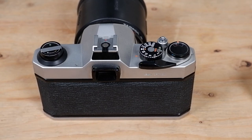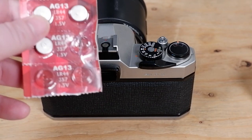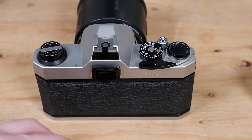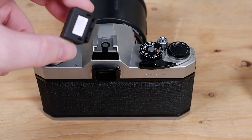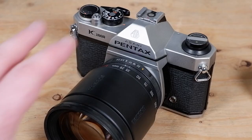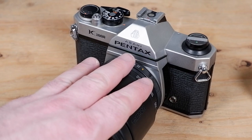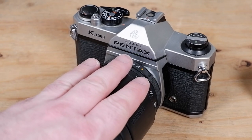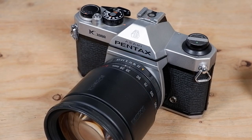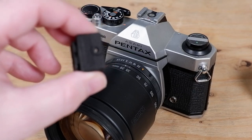Okay, first things first, I've got a couple of LR44 batteries here. One is going to go into my Ravenny Labs light meter, and the other is going to go into the camera. Fantastic, I can confirm that the matchstick light meter in the Pentax K1000 is moving up and down when I shine light on it. Next up is to pop one into the Ravenny Labs light meter.